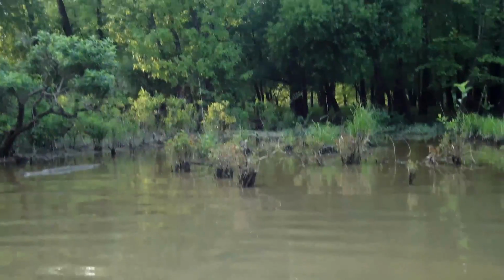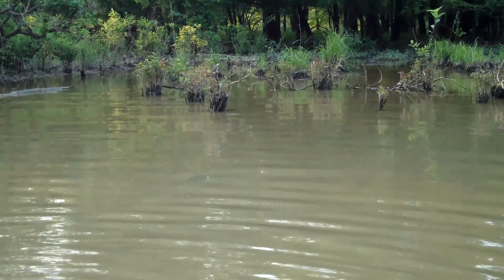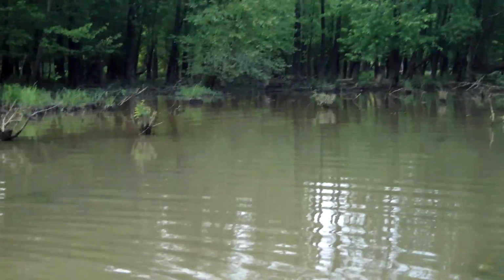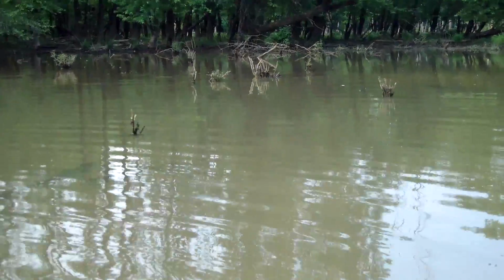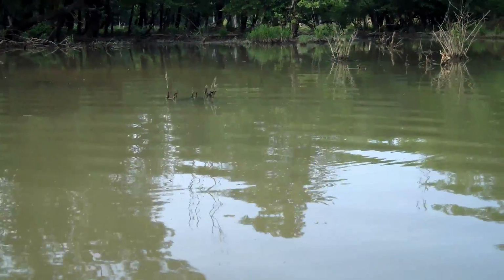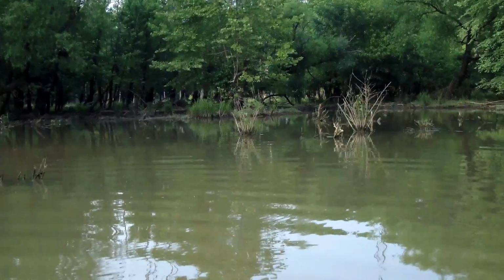I can't see the camera. Okay, we're at 3 minutes. So what I'm going to try to do is go over here. And I'm going to show you where that little tiny creek is that went to that, whatever it was. I don't know if it was a dam or what. Let me move you up.